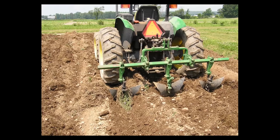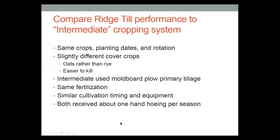Okay, so the experiment that we were into had four different approaches to organic cropping systems. And we're going to see a little bit of the results here, and in particular, we want to compare the ridge till performance in these charts and graphs to what we call the intermediate cropping system. And in that case, these were very comparable, except for ridge tillage being used in the ridge till system and moldboard plowing being used in the intermediate cropping system. They had the same cash crops, planting dates, and rotation.